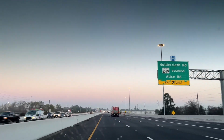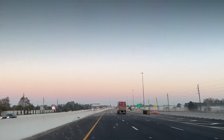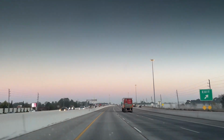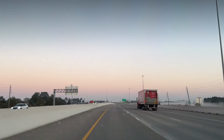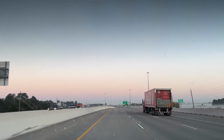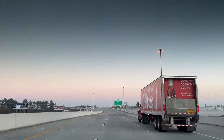So it's just a foggy, pretty kind of day. I don't think it's actually raining. I think that's just condensation coming up off of my windshield. Got a little Coca-Cola truck.